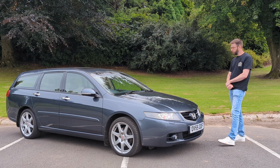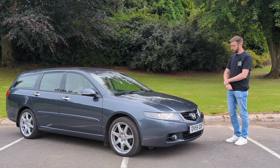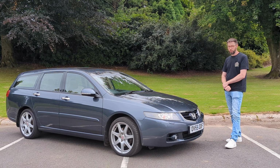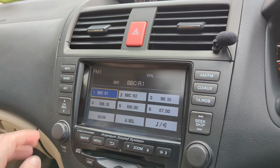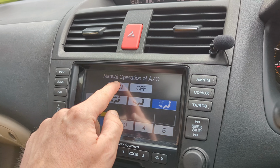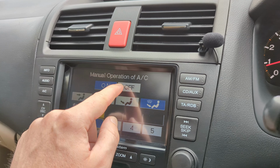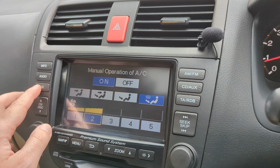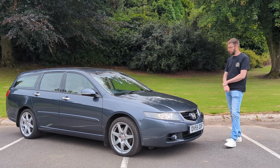One other modification I've made as well is to the stereo. I did want to put in a new style kind of Android Auto or Apple CarPlay device. However, what I quickly realised was that it was going to be difficult because the air conditioning controls are actually part of the touchscreen functions. So if I got rid of the factory head unit, I would get rid of the air conditioning functionality.